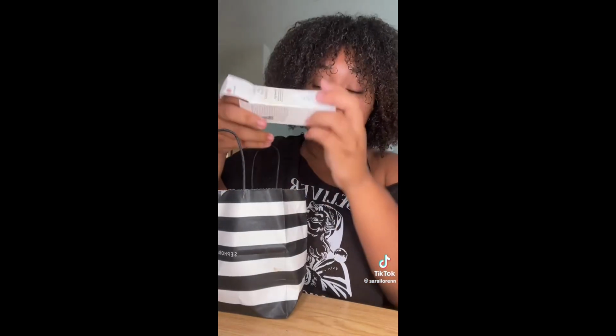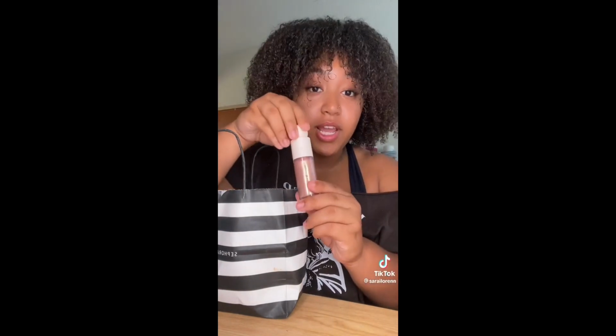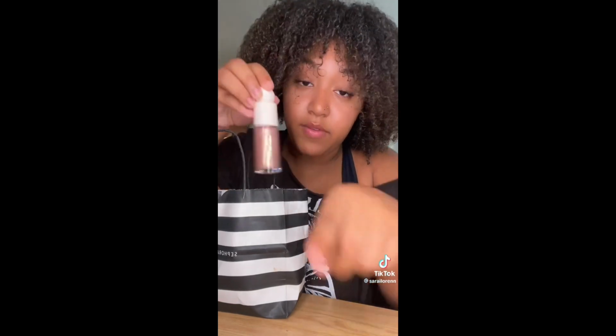You guys are gonna love this one. This is the Rare Beauty highlighter in the shade Mesmerize. It is so pretty, and when the lady swatched it on me, it just looked absolutely perfect, and I love it. Can't wait to show you guys.